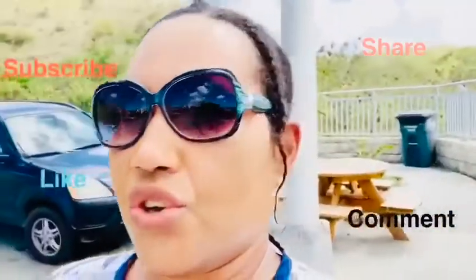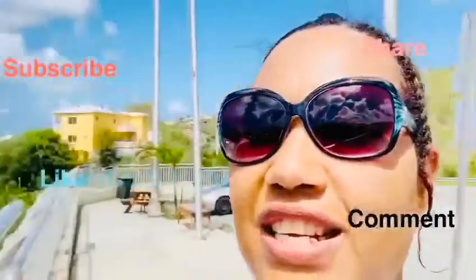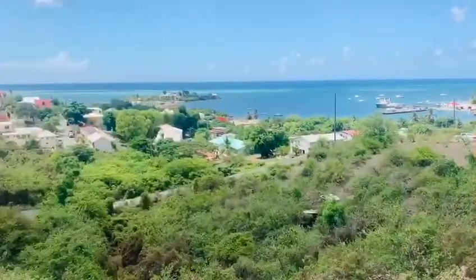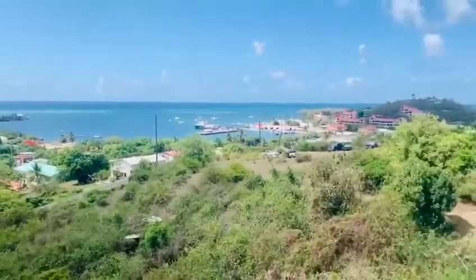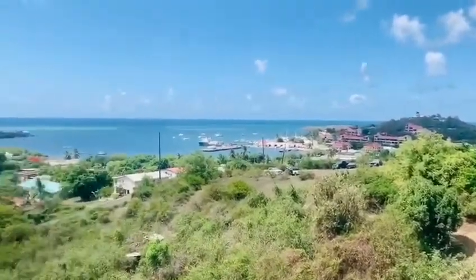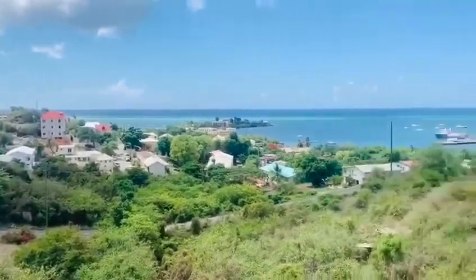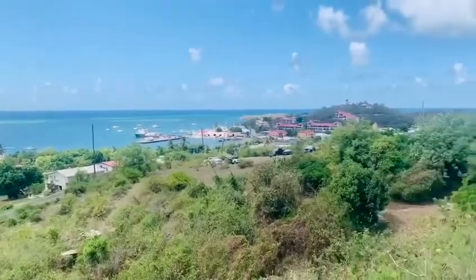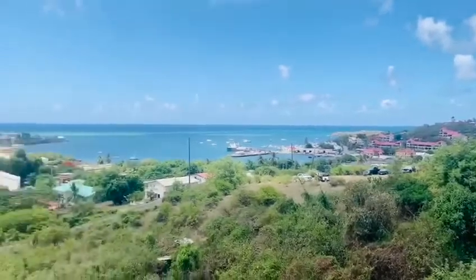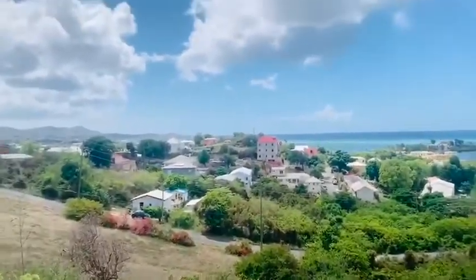Today I'm going to show you the beautiful view of the bypass lookout. This is the bypass lookout. This is what it looks like. This is the downtown Christiansted harbor, and you could see part of Gallows Bay right here. Isn't this a beautiful sight to behold?